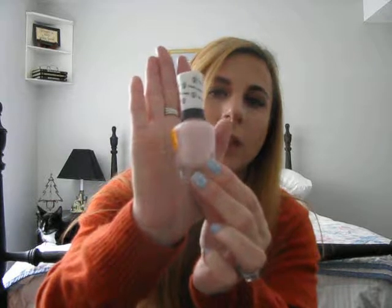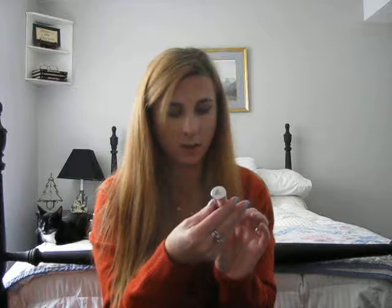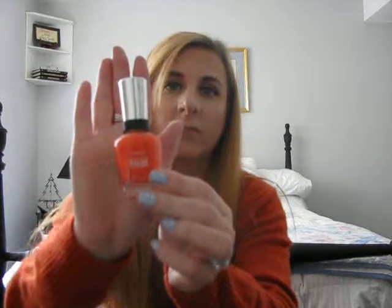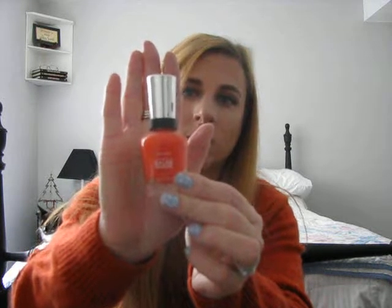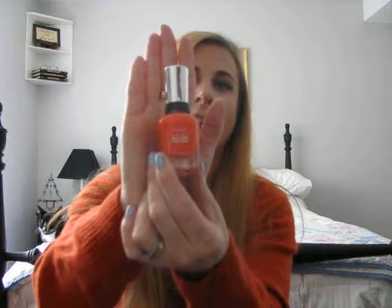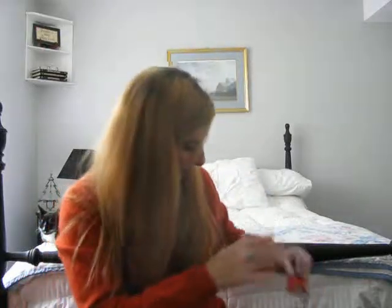Then I have this pinky nice color, this Pink A Card. It's very nice. It's another Sally Hansen. It's a really nice pink color. Then I have this one, this orange color, and it's Fairy Island. I use this most during the fall time and during Thanksgiving and during that time of the year.